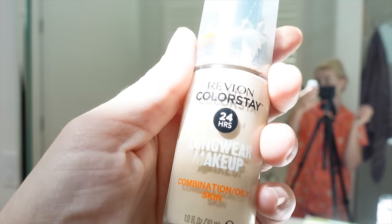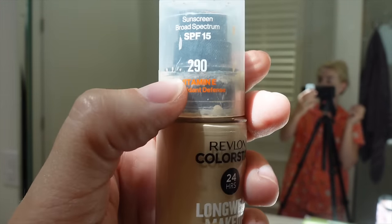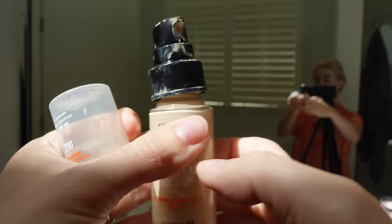Showing you guys my foundation. This is Revlon Colorstay Long Wear Makeup Foundation, and I'm using the shade 290, and I'm about out, so I have to completely open it up.